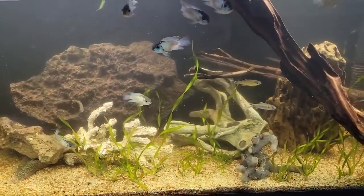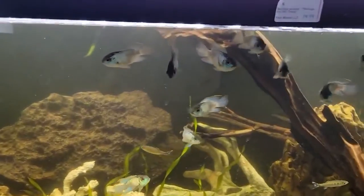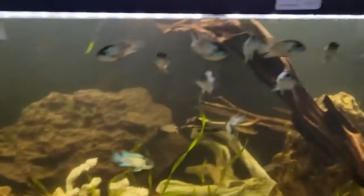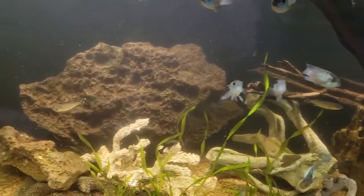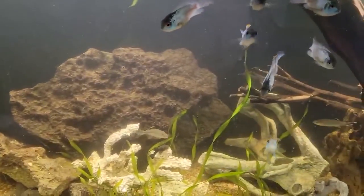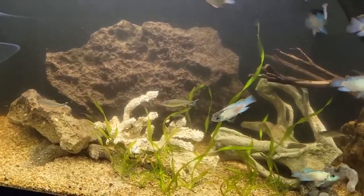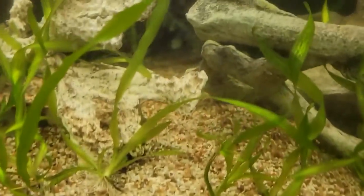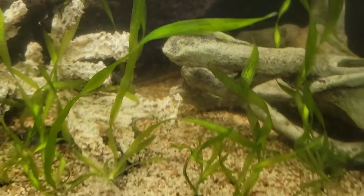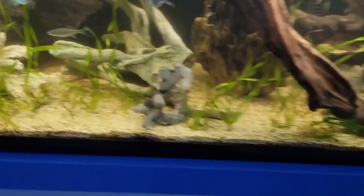And then in here we've got our electric blue Cara. These are all locally bred. And then zooming around, we've got some Aurelius ardens, which are orange fin hill trout. And somewhere hiding in here, I think you can just see him in the back there, that is a Chinese peppermint loach.